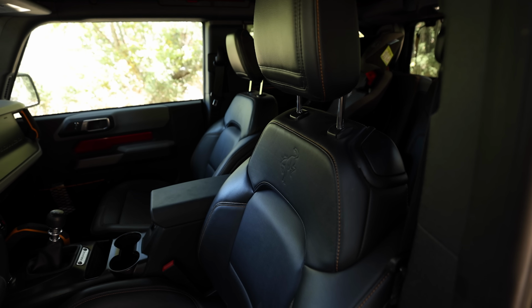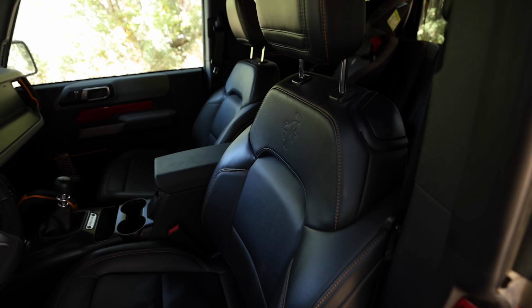The seats are supremely comfortable. There's good room in the two-door in the back seat as well.